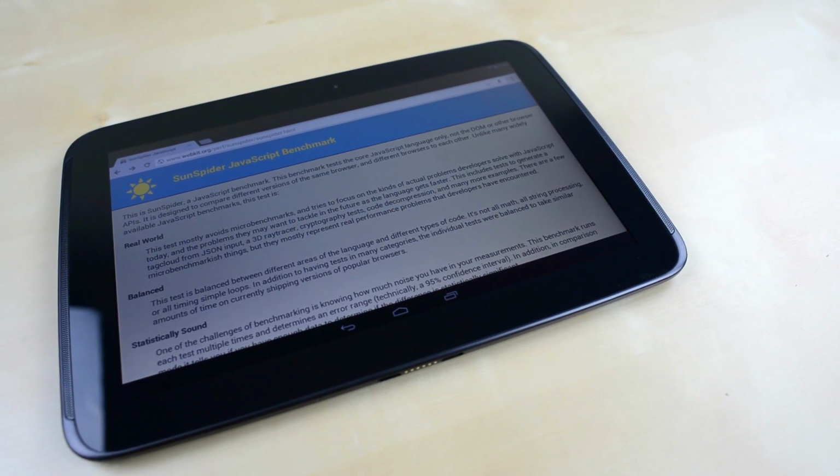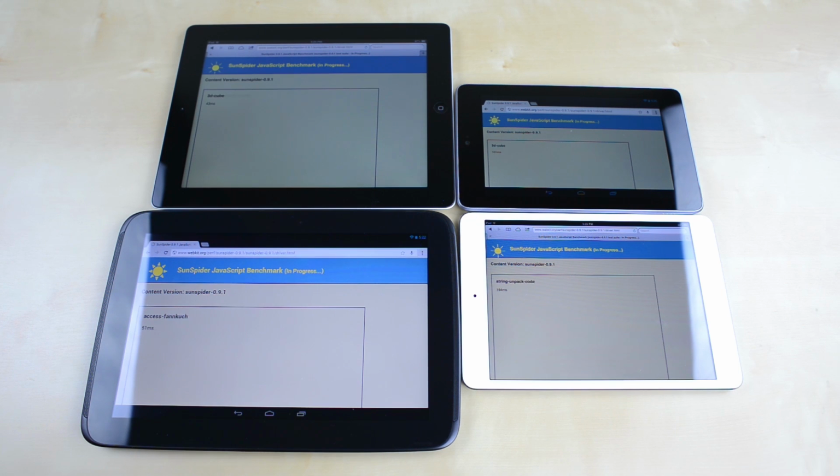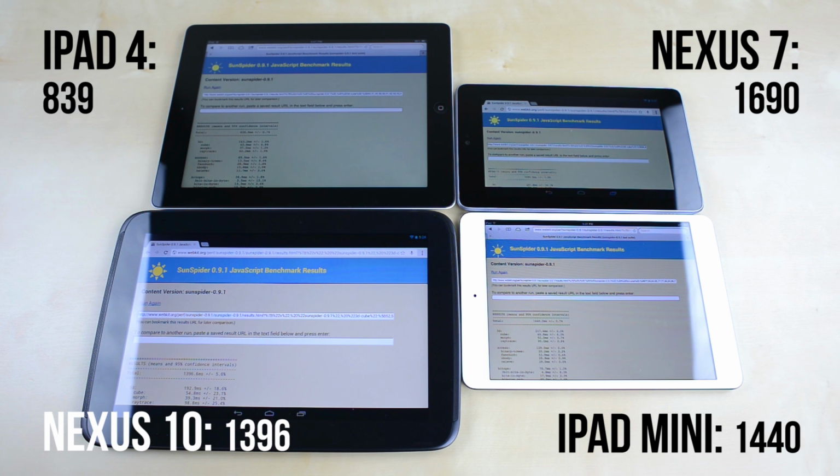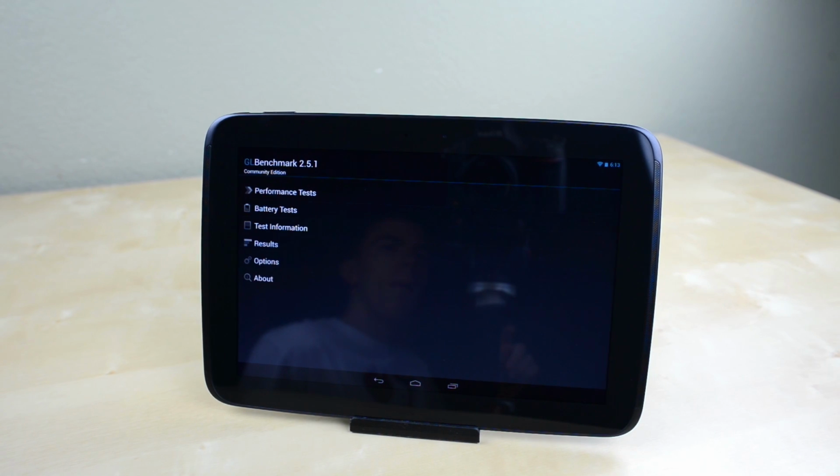Next, we have SunSpider, which is a JavaScript benchmark. This mixes CPU performance with a test of the browser as well. This has as much to do with Android versus iOS, but it's still a perfectly valid comparison. Here, the combination of the Apple A6X and Safari do very well, with the iPad 4 clearing a score of just 839, followed by the Nexus 10 and iPad mini at around 1400, and finally the Nexus 7 with a score of 1690.